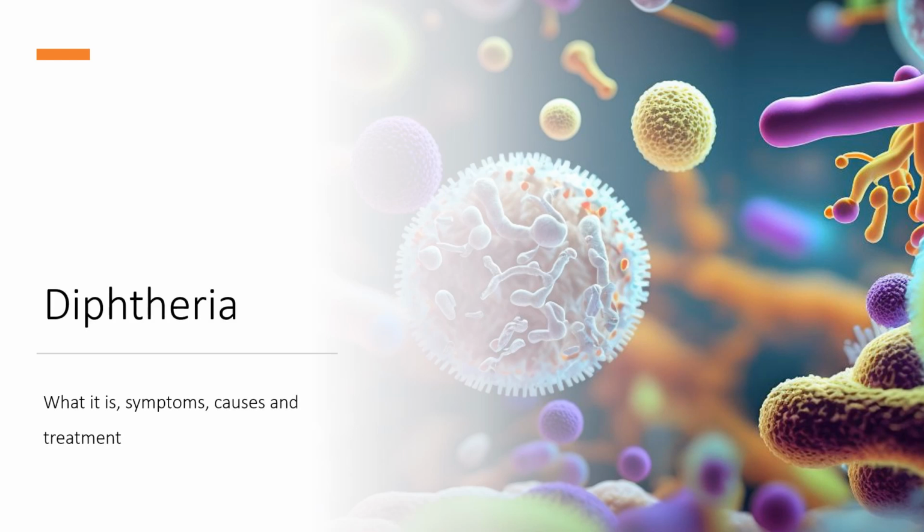Diphtheria is endemic to many regions around the world: Haiti and the Dominican Republic in the Americas, Asia and the South Pacific, Eastern Europe, and the Middle East. It is extremely rare in the United States and other developed countries thanks to widespread vaccination against the disease.